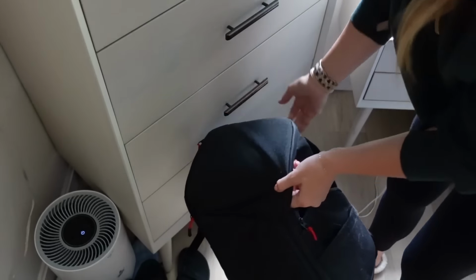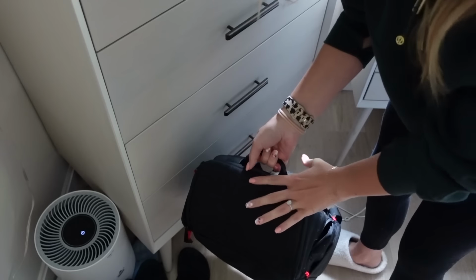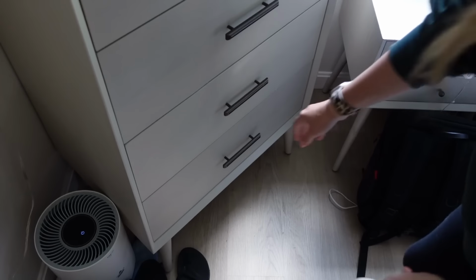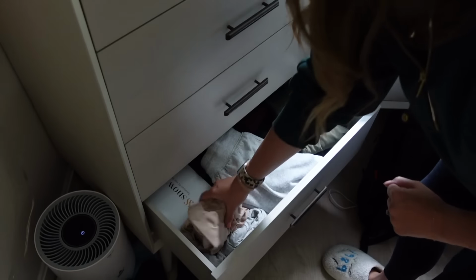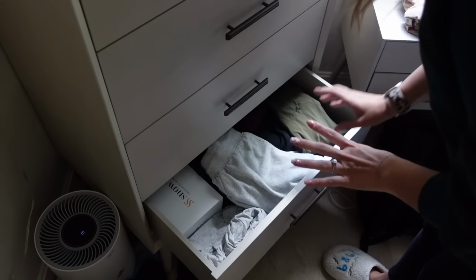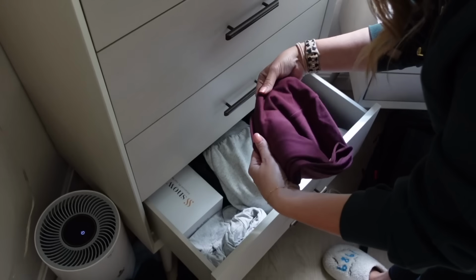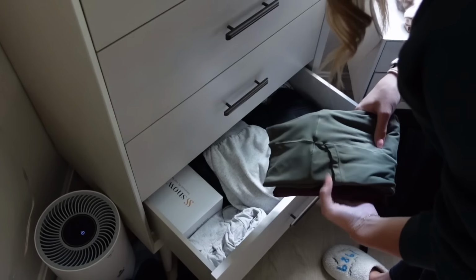This is my camera that I invested in pretty recently for photography, and I absolutely love it, but I have nowhere good to store it, so it just kind of sits on the floor in my room, which is unfortunate. But this drawer right here, I want to go through. This is like all of my sweatpants and then like athletic clothing. All right, I think I might be over this color purple, but I'm undecided, so I'm going to keep it for now.